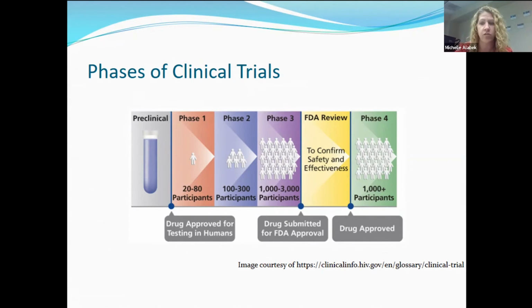Moving into phase 2 trials, we start looking more at the effectiveness, still monitoring the safety, but also asking what is the effectiveness, or is there an effect of this drug? And that is a larger number of patients. Then moving on to the phase 3 trials, where you're still looking at the safety and the effectiveness, but looking in more detail at any side effects happening in a larger population of patients, and comparing that to a standard of care if there is one that exists.